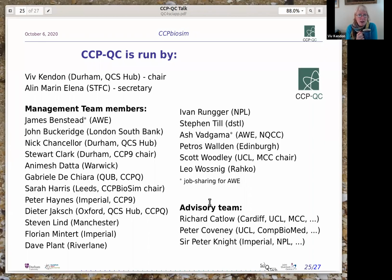So here's just to wrap up now, as we're getting towards the end, a list just so you can see. Your very own Sarah Harris is firmly in helping us to run CCP-QC. And this tells you, you may recognize a few other names in the list there if you've come across people. And Alan gave you a talk earlier about electronic structure calculations.